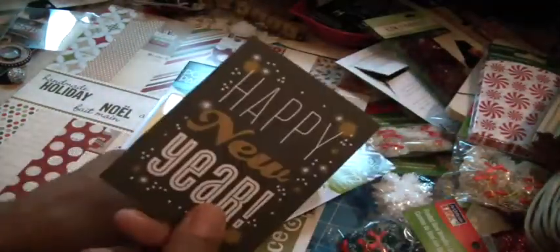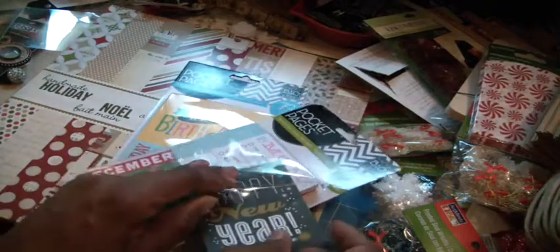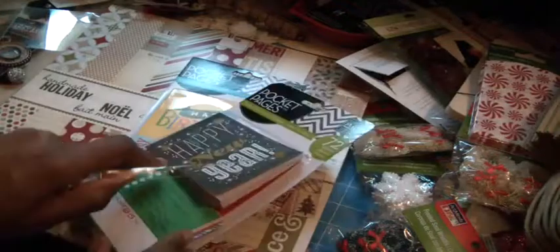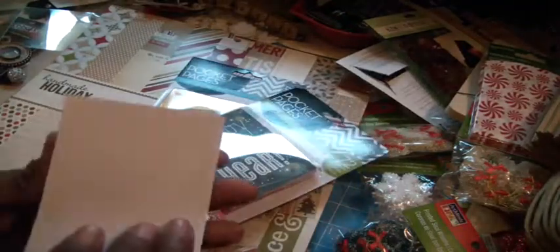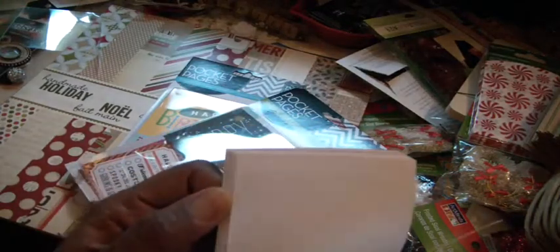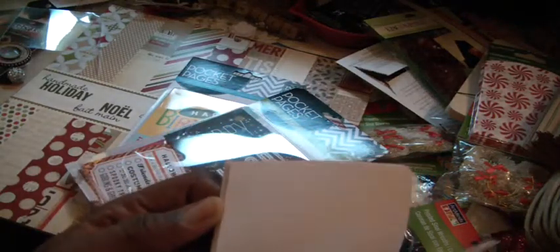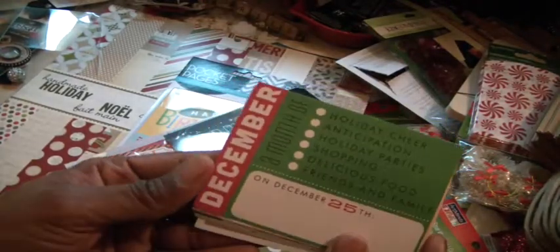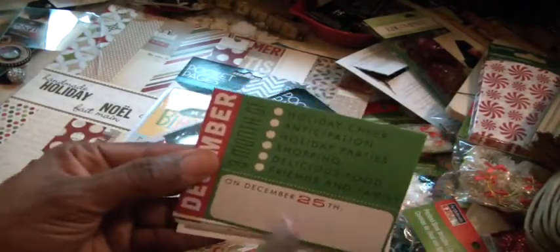Now, for those of you who do Project Life, I guess this would work, but I like to have a sentiment on the inside of my cards. And these are perfect because they take up the entire space on the inside. And like I said, the back side has a grid pattern or polka dot. And then it just has different stuff. This one says December, a month of, and you can kind of check it off.